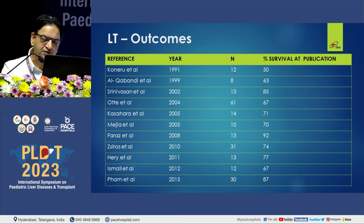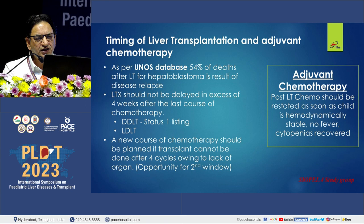So what should be the ideal timing of liver transplantation in this patient? The data shows that 54% of deaths after liver transplantation result from disease relapse, and liver transplant should not be delayed more than 4 weeks after the last course of chemotherapy. If you have a good DDLT program, you can list them as status one, so that you can get the organ in time and don't wait too long after chemotherapy is finished. And obviously LDLT has a big advantage in terms of timing, as you can always time the transplantation after the chemotherapy is finished.